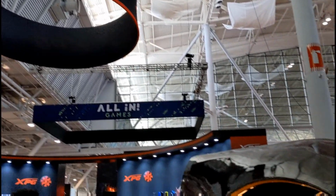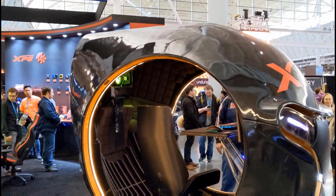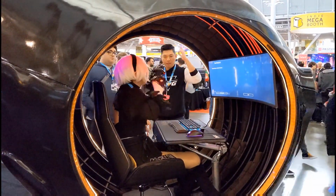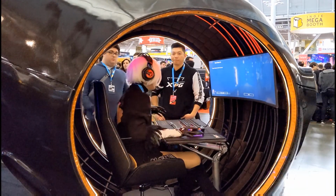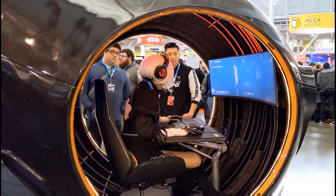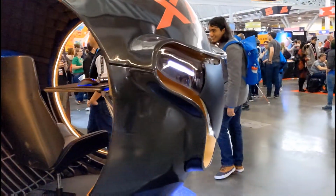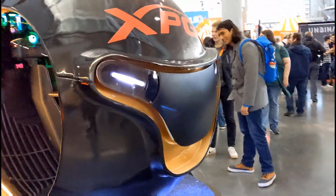So let's just move on to another thing that you probably can't afford, and that is this weird gaming pod, and it has your mouse and your keyboard. So they have people going in there taking photos and gaming. I don't think you can actually buy this little gaming round pod, but it's just like a proof of concept or just something that they do at shows to get people to stop at their booth and get to know who they are.